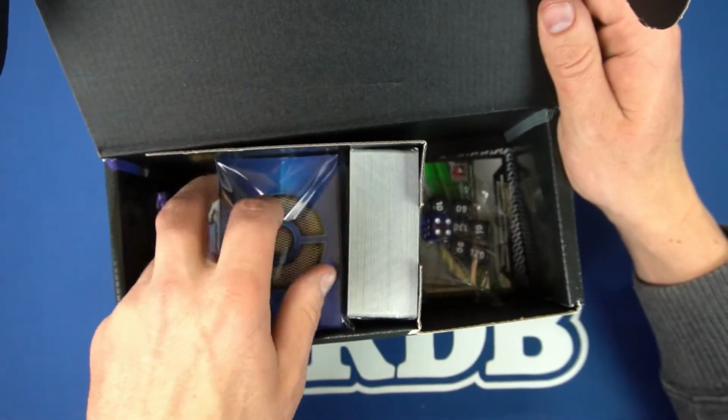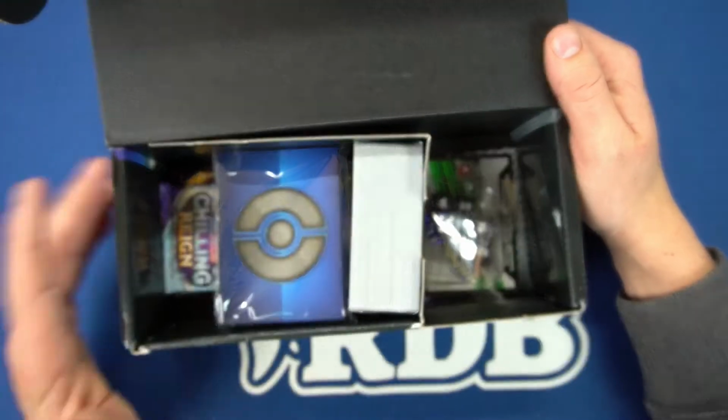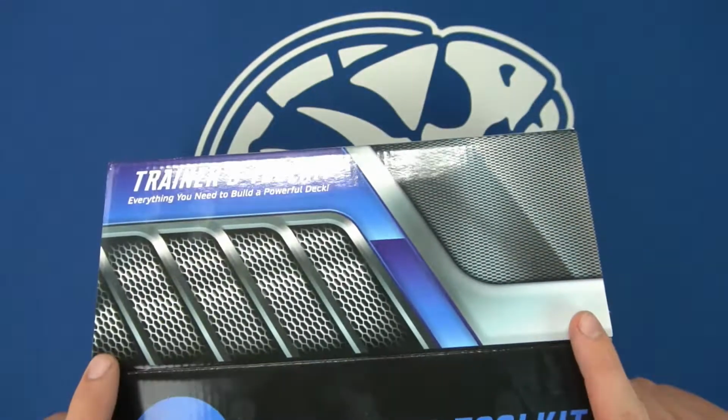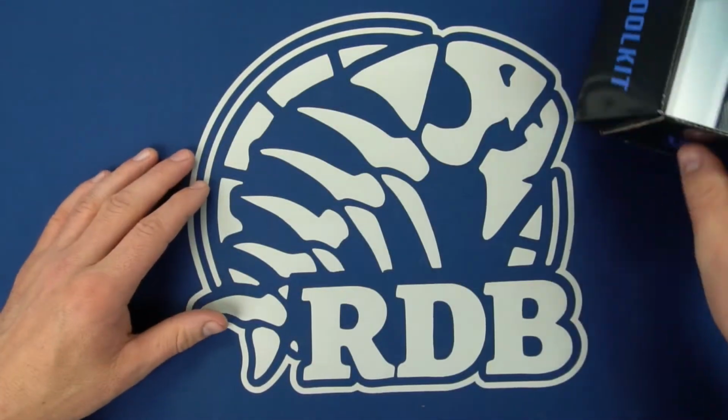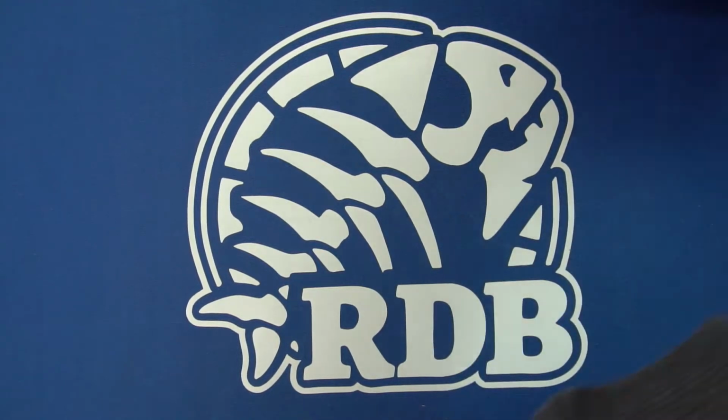So when they came in, I had cases of these Trainer's Toolkits, so I was absolutely buried in them. This is a little bit of me trying to get rid of my inventory, but I honestly do think that these are great products for a beginner Pokemon player. They're a great gift for a new Pokemon player or just someone that's trying to get into the game. All right, and then we have another special I think is worthwhile while we can get them.